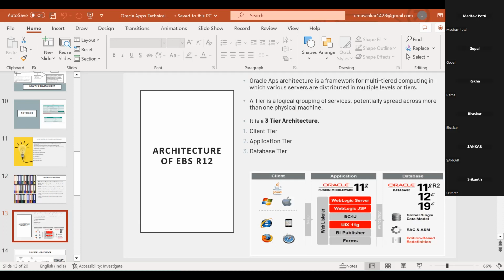Okay. So if you see my architecture, you have a client server, application server, and database server. In real time, when you send any request from the HTML page, that request will go to the client server. It's three kinds of servers. That's why Oracle application architecture is called a three-tier architecture: client server, application server, database server. So when you send a request from your desktop, right?